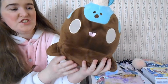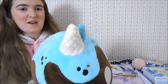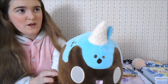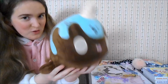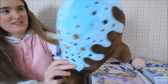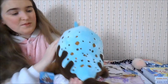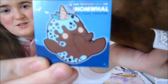Also from Tasty Peach, I got the Mint Chip Nomwall, and I already had the pink and white one, so now it has a child. Yeah, this is the third one in the series, so now I have two of them, and I'm gonna get the yellow and brown one at some point, so then I will have all three, and they will be a little family. There's the back. And then this little ice cream cone horn and little mint leaves. It's so cute. And there's chocolate chips. And then it has the tag. So cute.